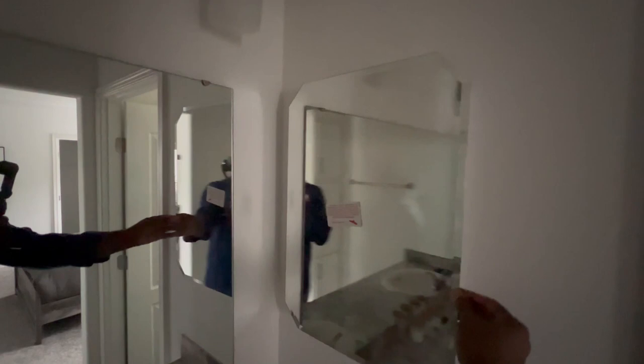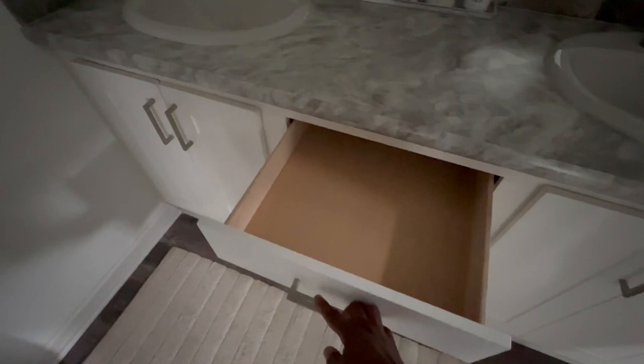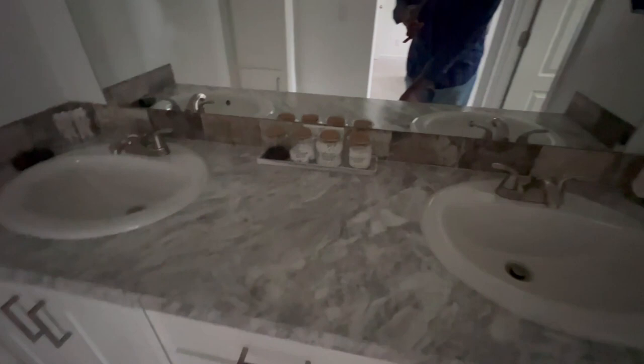Again, you have your double sinks. You have the same countertops as you would have in the kitchen and as well as the guest bathroom. You have your drawer space. And you also have space underneath your cabinet for your sink. All right, let's look over here. Let's look up here at the ceiling, get y'all an idea. You would have a towel rack right there. You have more storage space.